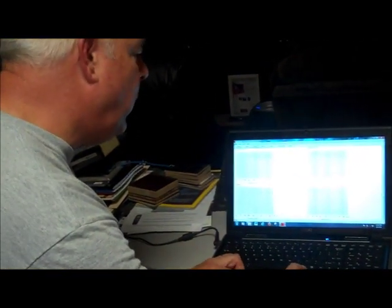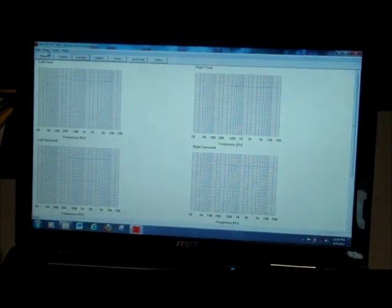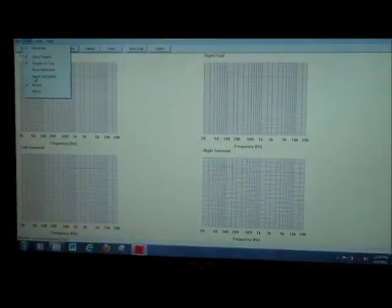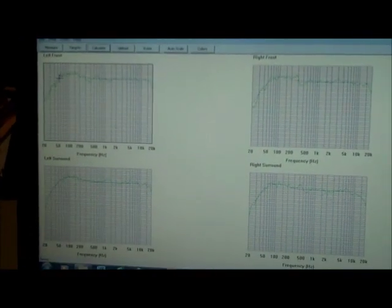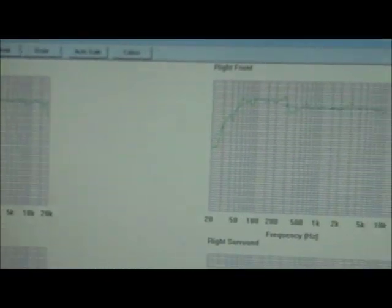So what I'm going to do for you now is take off the actual measured curves in that room, and I'm going to show you what A.R.C actually did. Now this is the target curve and the A.R.C calculated curve. And as you can see, it's a remarkable improvement in in-room response. Isn't that something? Yeah, that is amazing.